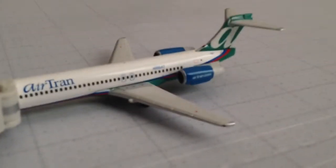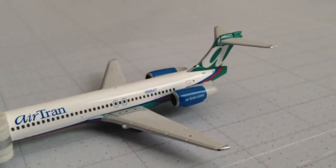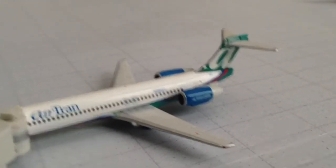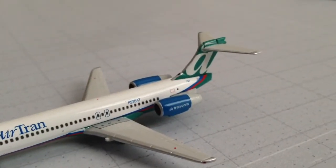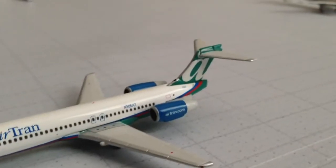We're going to start over at gate A6. We have an AirTran Airways Boeing 717. The service for AirTran ends Saturday, and the really cool thing is I'm going to fly the first flight to Atlanta, with a connection in Atlanta, and then to Baltimore, and then I'll be on the last official AirTran Airways flight to Charlotte. So that's going to be kind of cool.